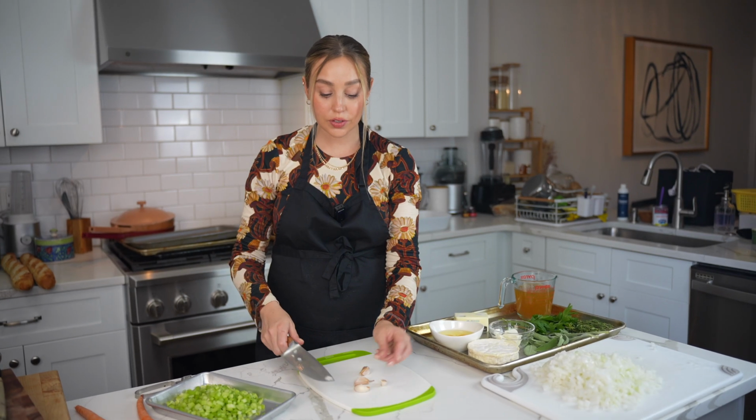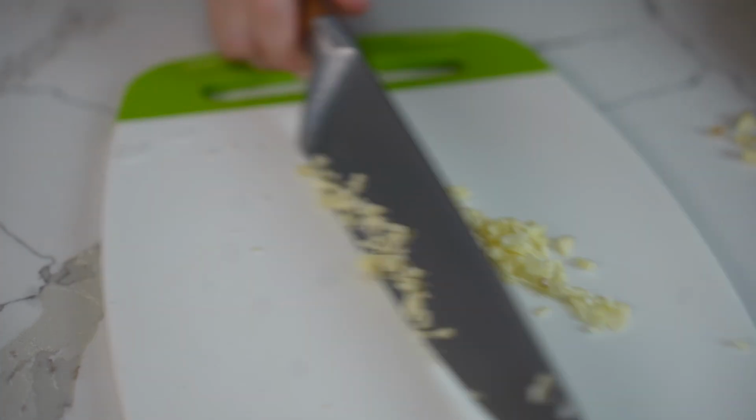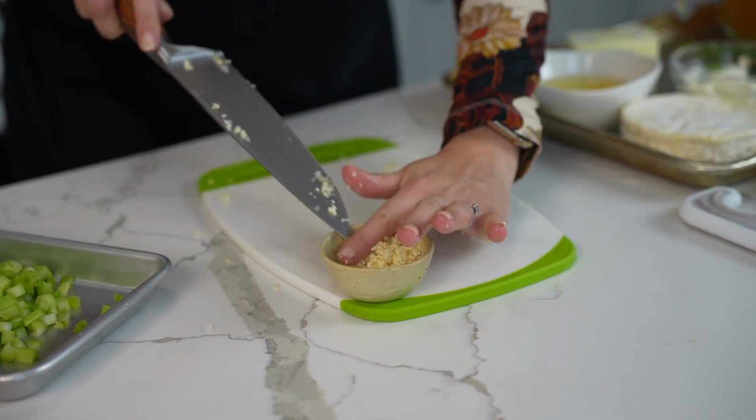Now we're gonna chop some garlic for the stuffing. Use the back of your knife to kind of flatten them a little bit. I'm just gonna keep it in a little bowl.